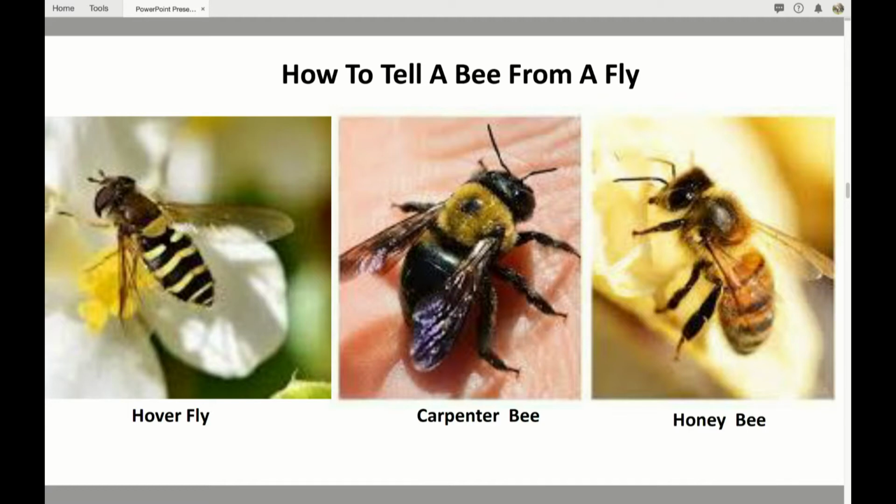Yes, bees have 4 wings and flies have 2 wings, but you know that's hard to see. I go by the antenna, and that's the easiest way to tell a bee from a fly.